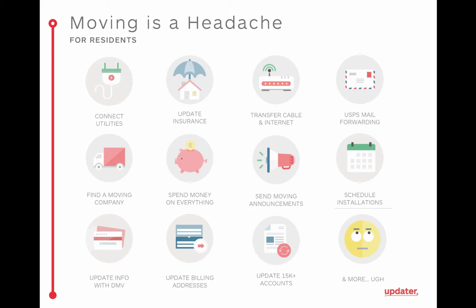And a lot of times these tasks amount to a really taxing, really stressful, really time-consuming experience, and it can take away from the excitement that they should feel when moving into your community. So you can see on your screen there are so many things they need to do, things like connecting utilities, securing insurance, getting their cable and internet set up. The list goes on and on and on.